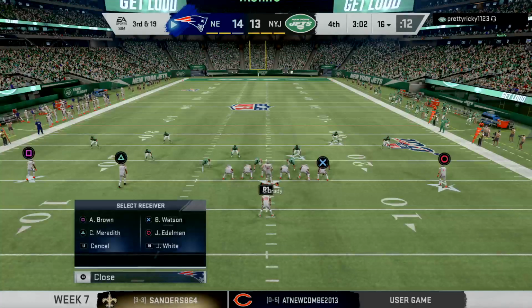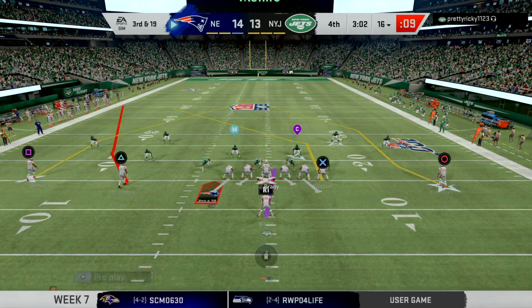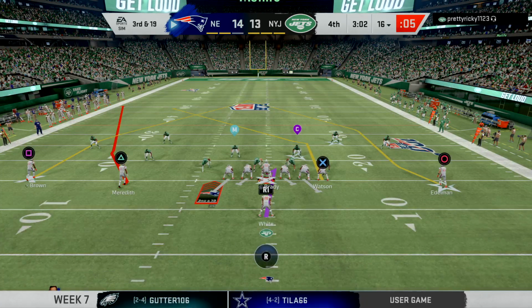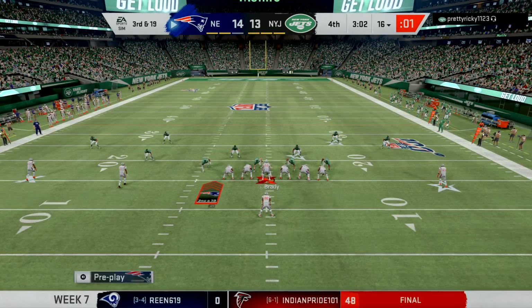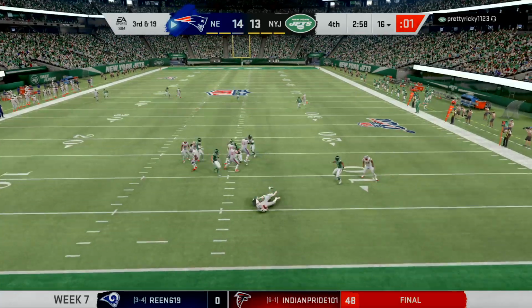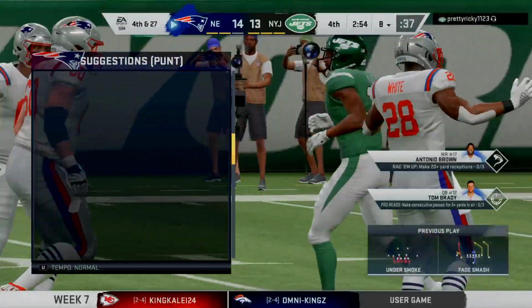The Jets will bring in a nickel set here as they try to stop this 3rd down. Brady now to throw. Oh, he can't get away, and Brady will go down.